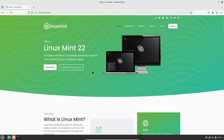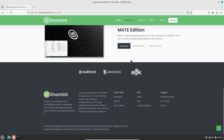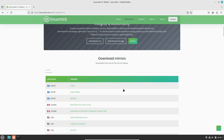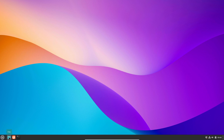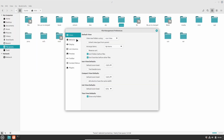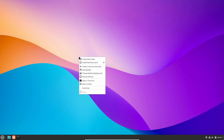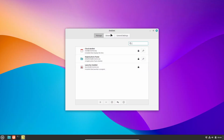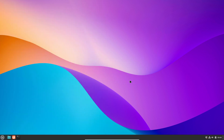Cinnamon Desktop 6.2 updates. The Cinnamon 6.2 desktop powers this release, bringing subtle yet impactful improvements. The Nemo file manager now offers enhanced customization with a new Actions layout editor. The corner bar applet provides more flexibility, letting you customize what happens when clicking with modifier keys. The workspace switcher now allows you to easily remove a workspace with a simple middle click.